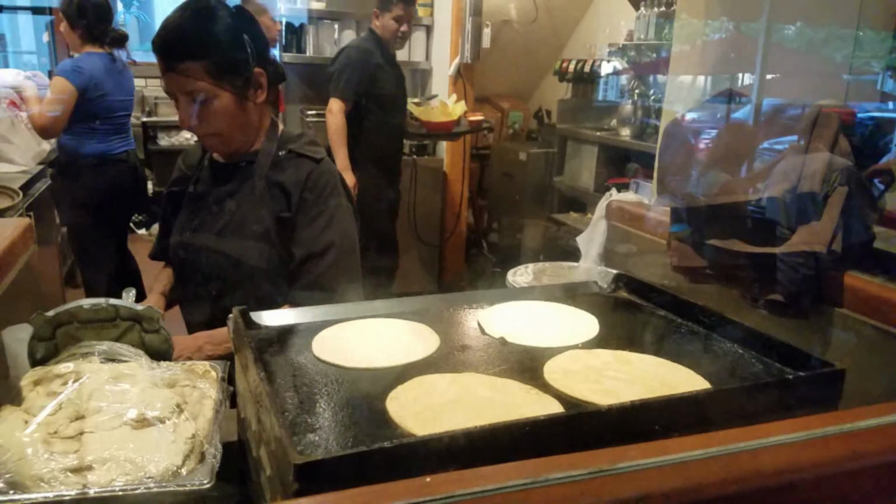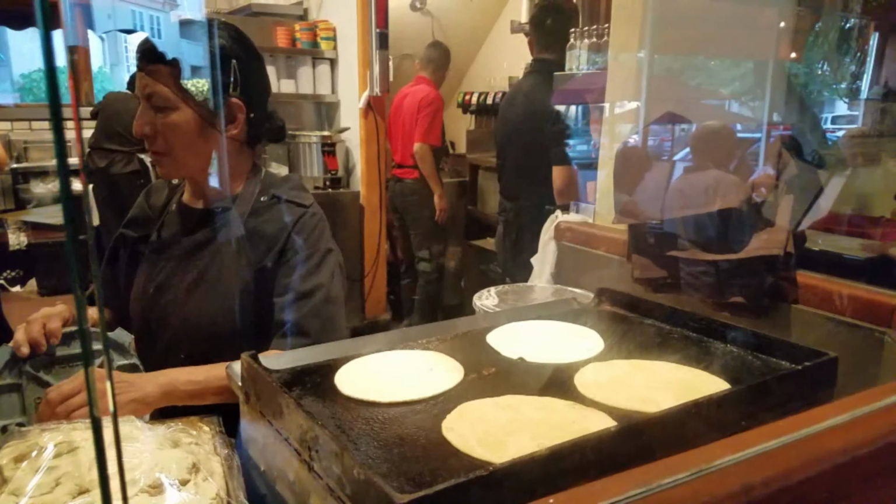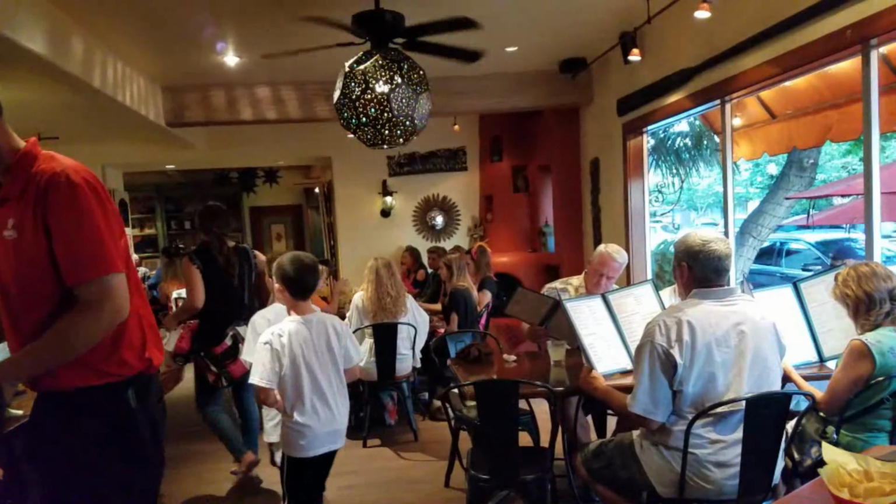Tortillas. 20 minutes. You know the tortillas are going to be the best when it's handmade like this. And that's the first thing you see when you walk into the restaurant. Nice.